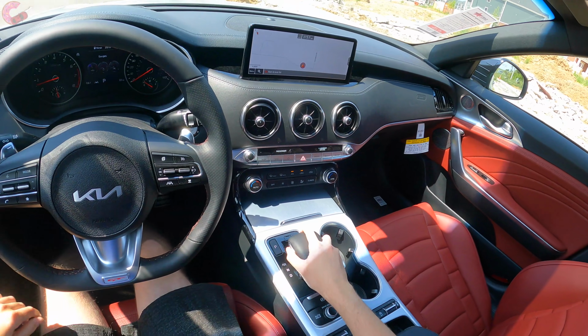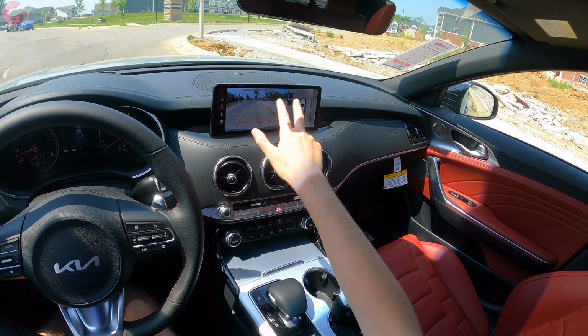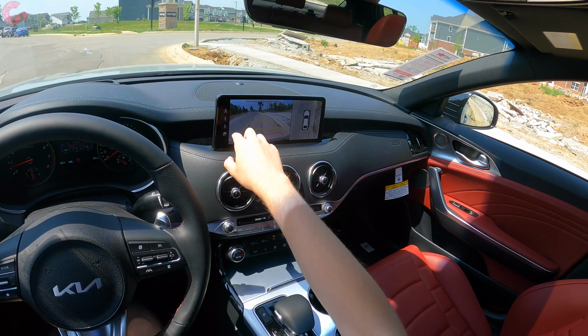We do have the electronic shifter. I'll go ahead and show you what reverse looks like. This is your 360 camera. You have several views to pick between.